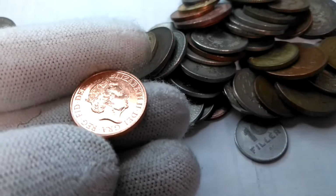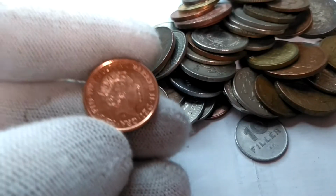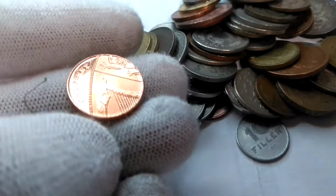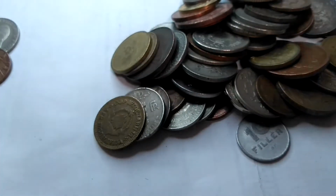If you see a Canadian one, it has a picture of the Queen, but she's not described as Defender of the Faith on the Canadian coins. It's just De Gratia Regina. Well, there we go. Again, a little more information about the British penny.